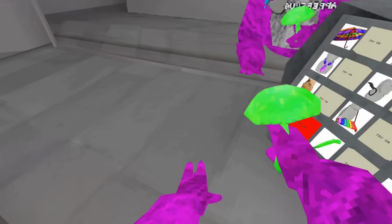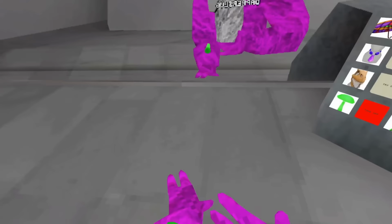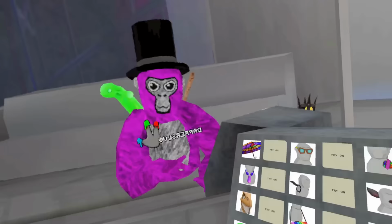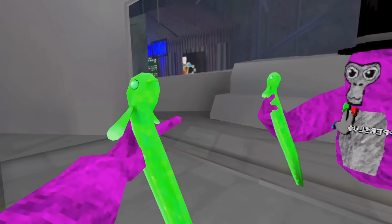Also got a mushroom holdable. Let's see here. Ooh, eat it. Ooh. It reminds me of some game. I can't remember what game it is. I think it's Harvest Moon. Reminds me of Harvest Moon. We got this eel thing. Ooh. Okay.